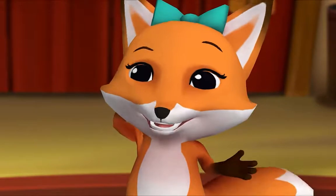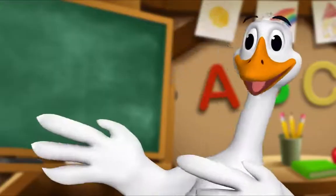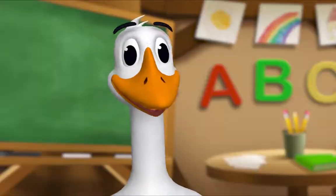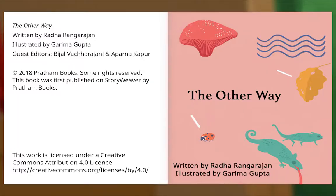What book are we reading? We're reading this one. It's called The Other Way. Let's find out what happens. Let's begin. The Other Way. Written by Radha Rangarajan, illustrated by Garima Gupta.